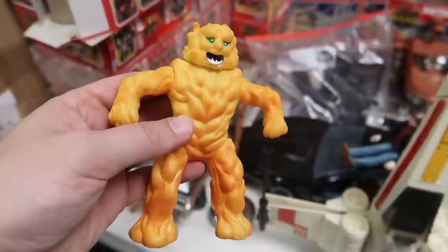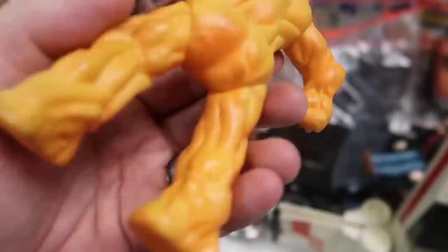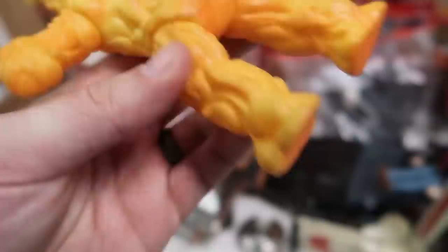He looks like an Inhumanoid. Maybe he's like a knockoff of Inhumanoids or something. He just has a China stamp on him, I think. Yeah, it just says made in China. I have no idea. Oh wait, here we go. Oh, 1986 Soma Toys. Okay.